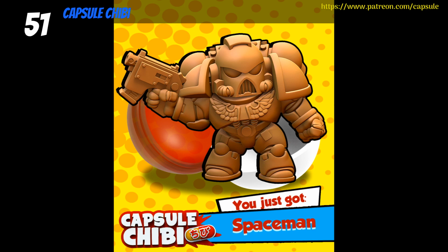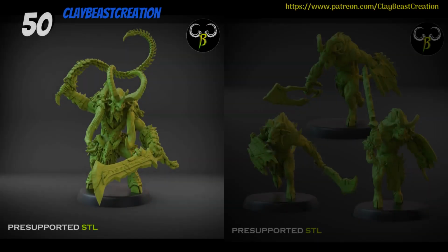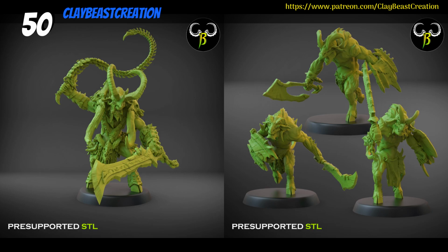Are chibis counted as parodies? Cause if not, I would get this Spaceman by Capsule Chibi quick. Claybeast Creations is working on Beastmen for September.